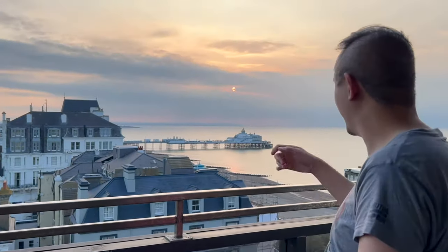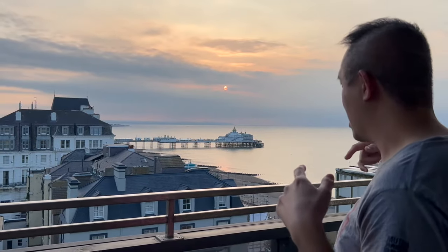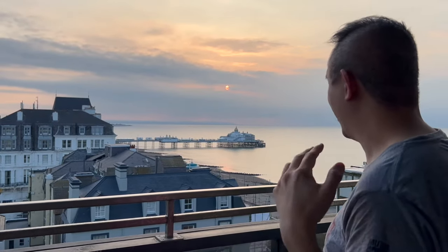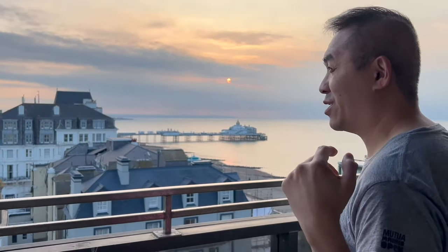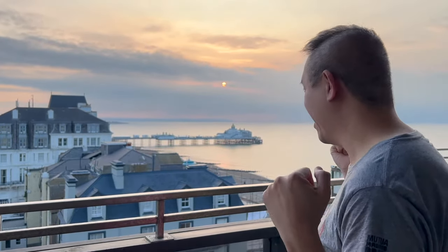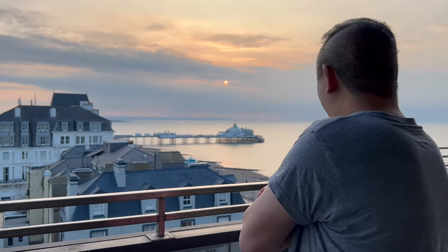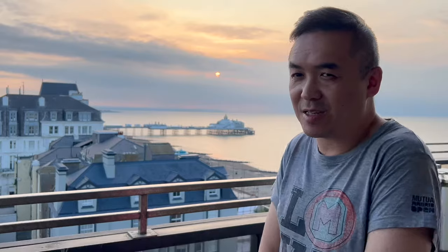At 5:30 in the morning, but I'm really glad I did, because look at that. The sun's coming up and you could hear the waves in the background, and you could feel the really cold breeze hitting you, and I feel freezing out here. But I think that there's something to be said about being at the seaside, and I think it just wakes you up.